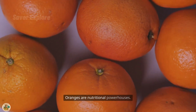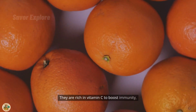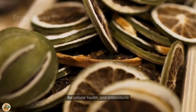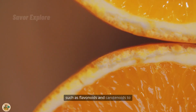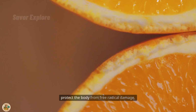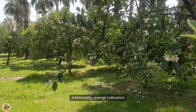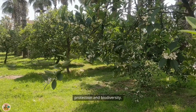Oranges are nutritional powerhouses. They are rich in vitamin C to boost immunity, fiber to support digestion, potassium for cellular health, and antioxidants such as flavonoids and carotenoids to protect the body from free radical damage. Additionally, orange cultivation contributes to environmental protection and biodiversity.